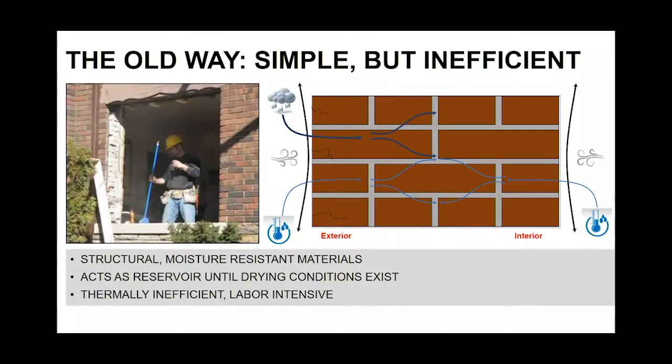It doesn't necessarily dry out fast because it's thick and there's a lot of mass there, but it can dry both directions. So we don't really build this way very often anymore. Why?